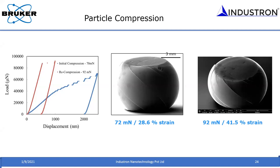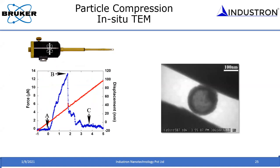That will correlate to the parameter that you probably use in ball milling. That is very useful for processing in the pharmaceutical industry, okay? So now I mentioned that particle compression, and this is kind of a tangent idea I'm giving.